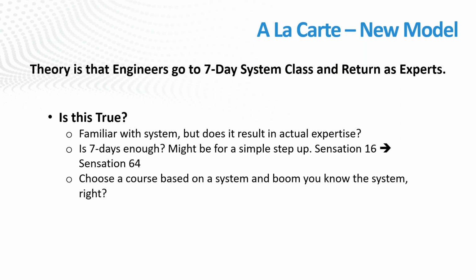I would say it could be enough for a simple step up. Like if somebody knows a Somatom Sensation 16, they could become familiar with Somatom Sensation 64 with a newer image reconstruction, with a newer ultra-high resolution filter on the DMS. That's very possible. It's a one step up.